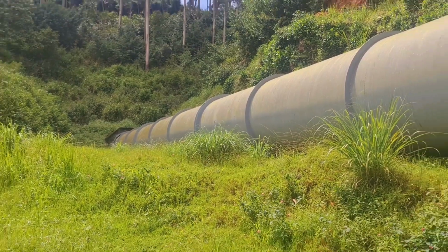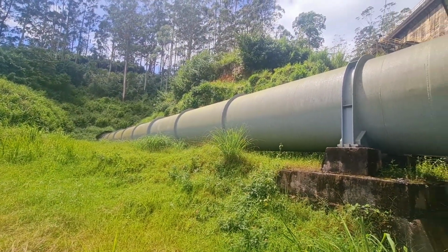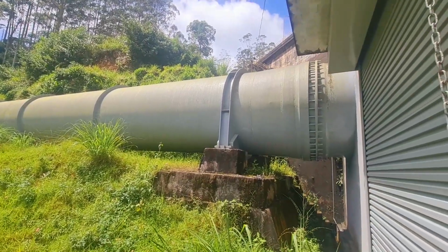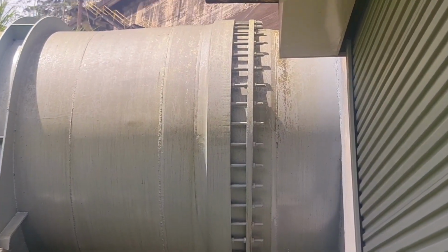3. Flow control. The penstock may include valves and gates that allow operators to control the flow of water, enabling adjustments based on power demand and system conditions.